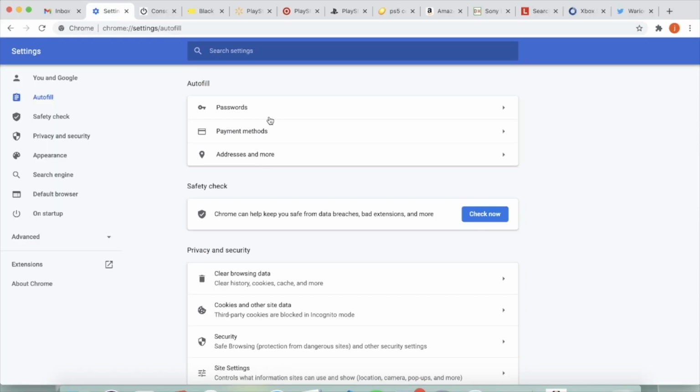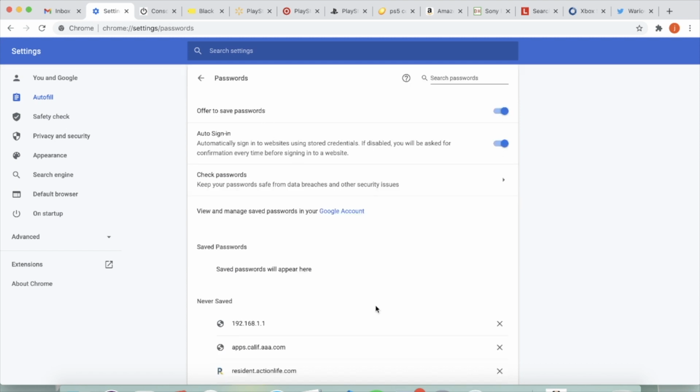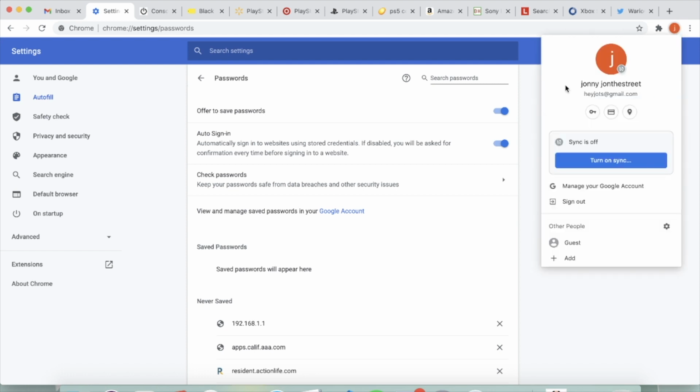Go to addresses, add in your shipping address and all that, and then also do passwords right here. So that when you go and check out, you can quickly autofill all of those. Autofill your passwords, autofill your credit card, autofill your shipping. I did this for my systems, and I checked out super fast, and that's how I was able to get all of my stuff. So definitely use this. Sign into any Gmail account so that it can save your information.